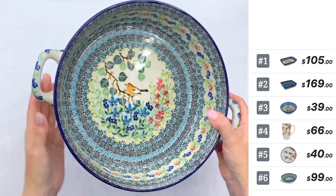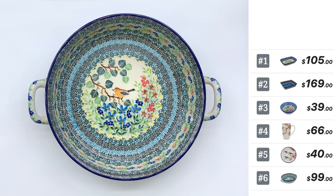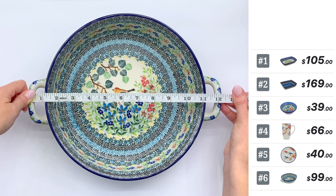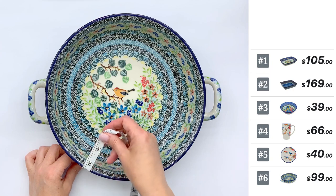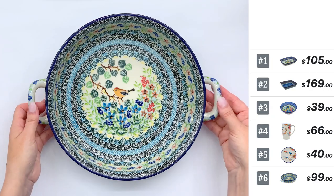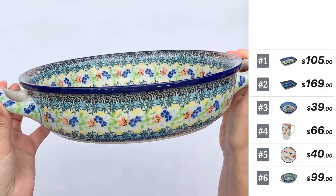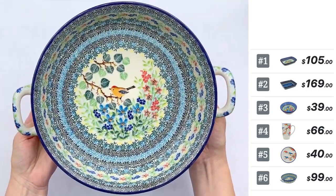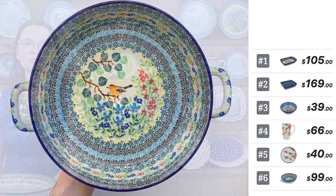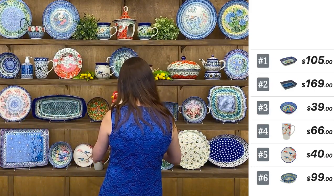This is one of the largest sizes in this shape, and they are 10 inches in diameter, 12.25 inches long from handle to handle, 2.5 inches deep, and approximately 60 ounces brimful. Microwave safe, dishwasher safe. You can also use it in your freezer and in your oven up to 480 degrees Fahrenheit. Sweet, sweet pattern. I love them all.